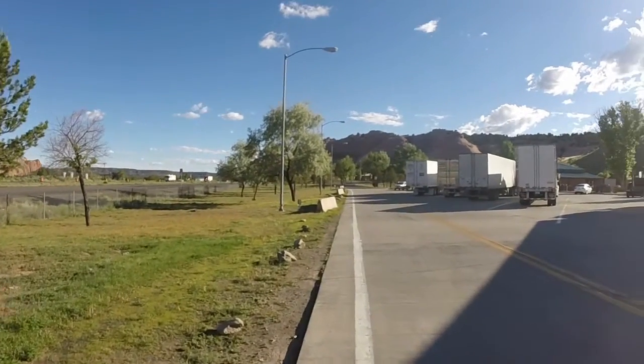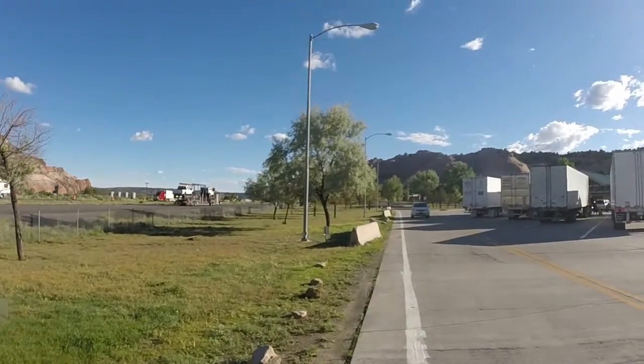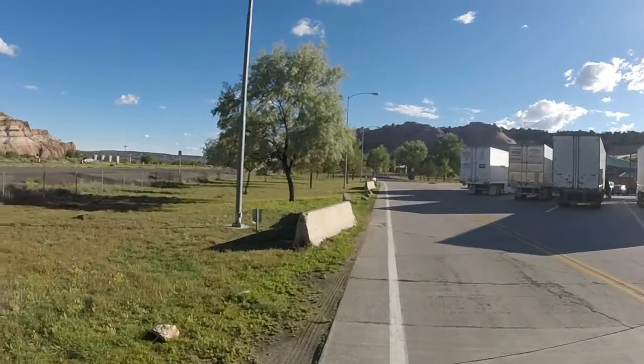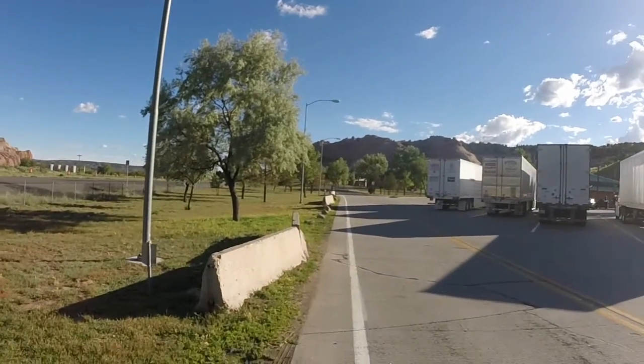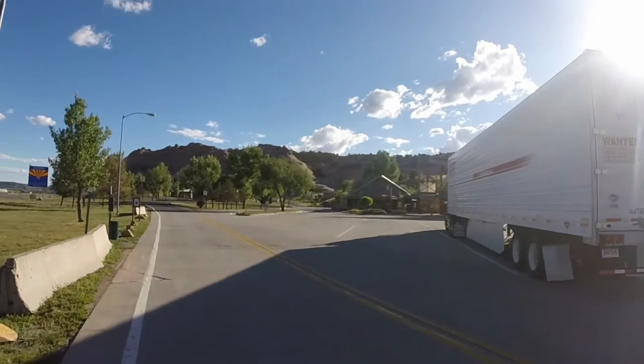Now you can probably hear how strong the wind is. Ooh, lordy. I just like this area. You know, I mentioned it before several times, but I think this stuff is beautiful. I mean, I just love how it looks. I mean, look at this. This is gorgeous. Absolutely gorgeous.